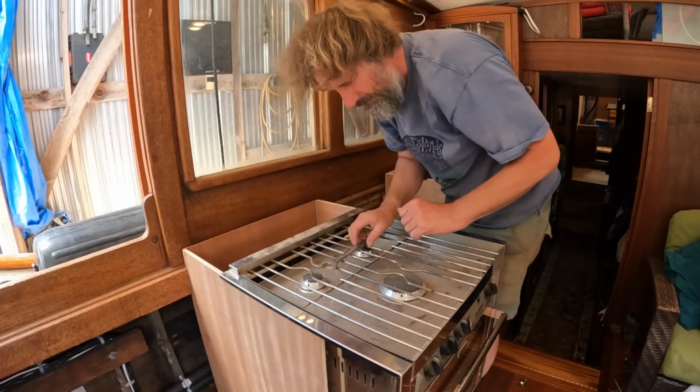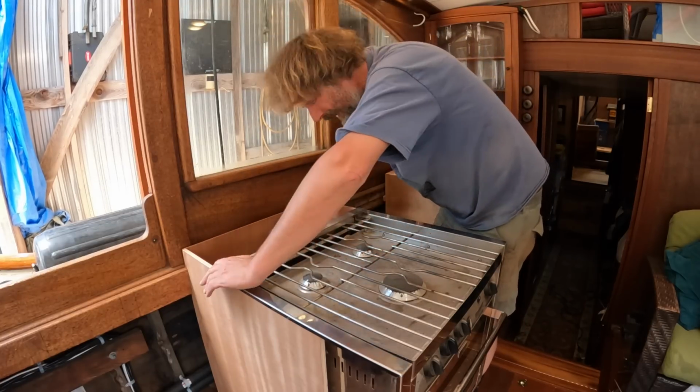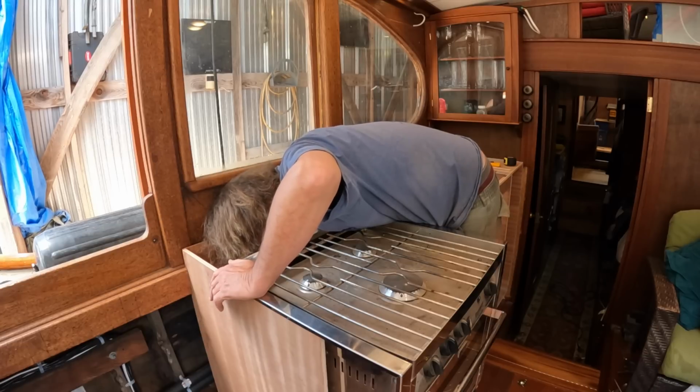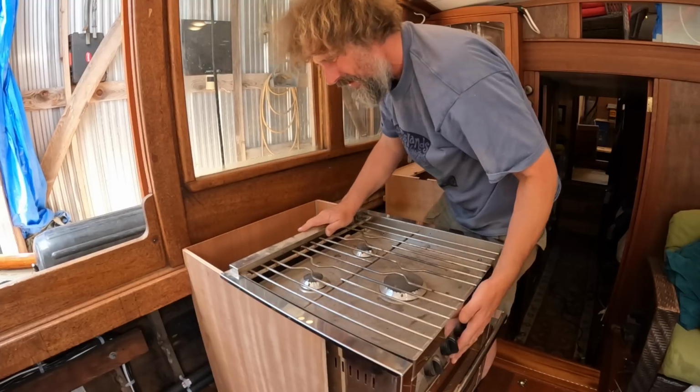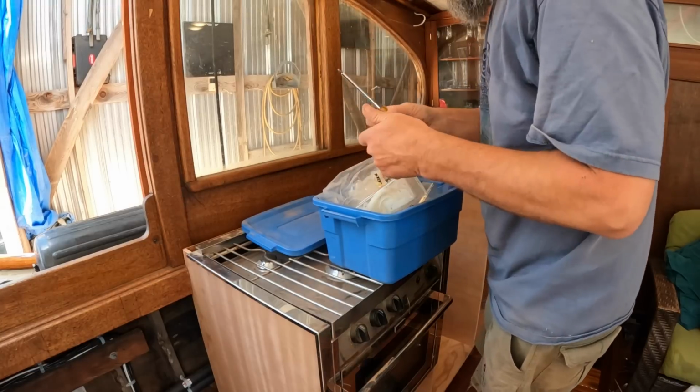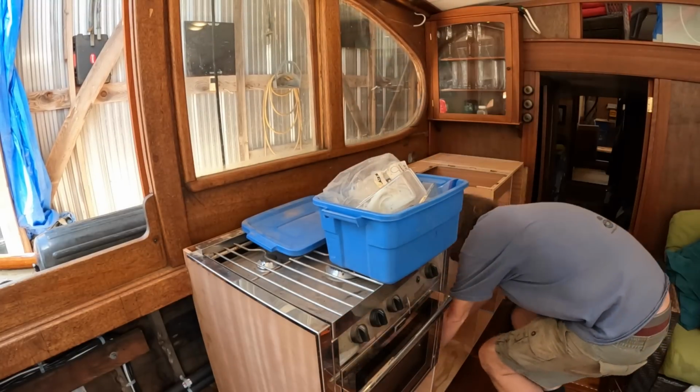Now this is just routing the hose. I will slide this back out and do a proper pressure test with some soapy water when I finally connect it up. And back you go. There we go, some P-clips for this propane hose.